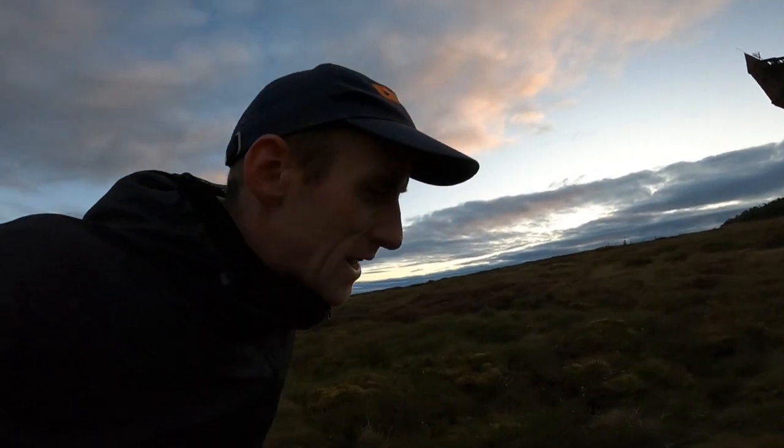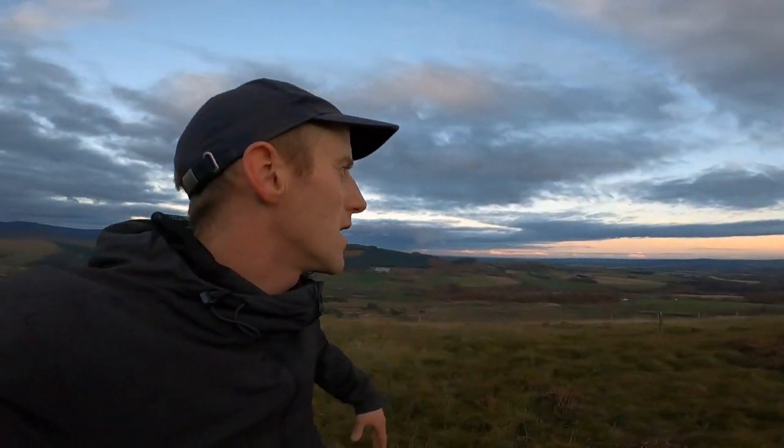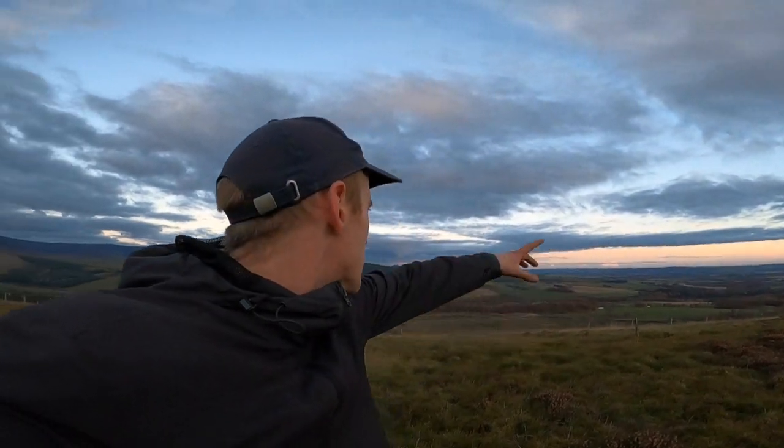Check that out folks, we've made it to this wild hilltop, and I had to take a minute to catch my breath. I've not been well this past week, and when you're climbing up a hill, I can't get the same amount of oxygen that I normally get. But this fresh air in the lungs is so good for you out on these wild hills.